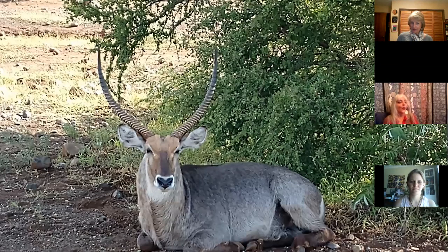Now, this is not a kudu. Anybody know what this beautiful antelope is? And this I'm excited to share with you because he was just sitting on the side of the road. This is a water buck, and water buck are quite unique among antelope for a few reasons. But look at those magnificent horns. He's just extraordinary. And again, he was just sitting there by the side of the road, completely unimpressed with our vehicle and not concerned at all.